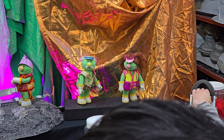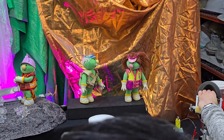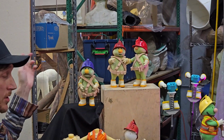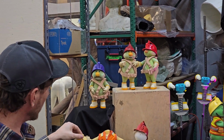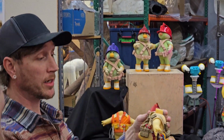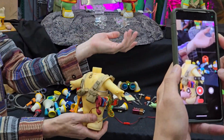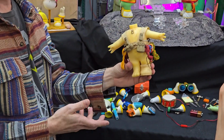And the original Doozers, this was their little harness, and it was all cast out of foam latex and sculpted. For the new season, we updated it so you can see how you can do more with digital printing now.